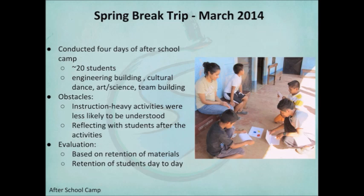The obstacles were, obviously, as we had encountered in previous trips, instruction-heavy activities didn't tend to work as well. So whenever we wanted to really engage with them with an engineering activity, we could explain it fairly well in English, but it was really difficult in Spanish, and let alone the native Mayan language, Quechua. That was really difficult, so we had to simplify it down into terms that they can understand.